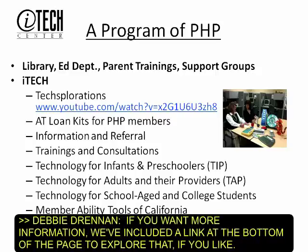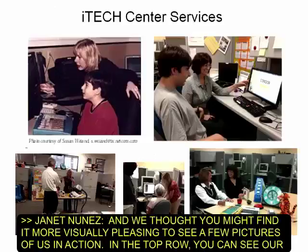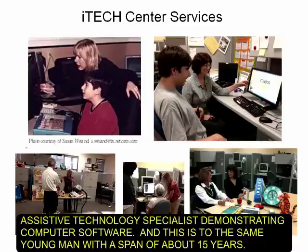If you want more information just about iTECH, we have included the link at the bottom of the page for you to go and explore it if you'd like. We thought you might find it more visually pleasing just to see a few pictures of us in action. In the top row, you can see our assistive technology specialist demonstrating computer software to the same young man with a span of about 15 years.